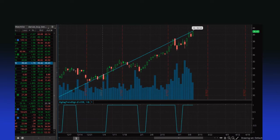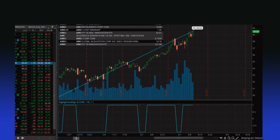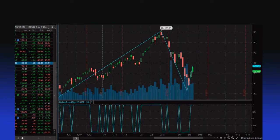And we will wrap it up with ARC W. As we can see, rejection. All right, same kind of spike up. Yeah, let's look for the same kind of rejection for a good place to buy in and go on with the trend.